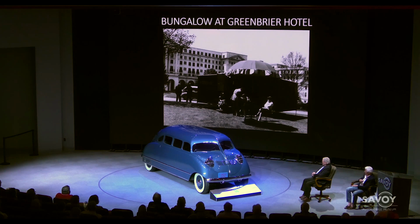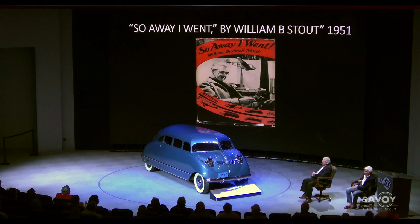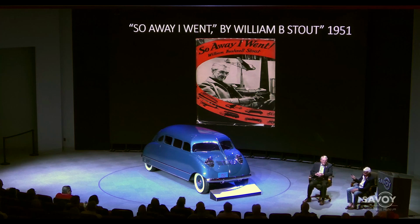And I promised you we're going to get to the cars in a second, but we just wanted you to see how immensely creative Mr. Stout was. He wrote a wonderful book. You can still buy it on Amazon. It's not very expensive, about his inventions. And curiously, he doesn't mention very much about the Stout Scarab car. We're going to tell you more about the car tonight than is in Stout's book.